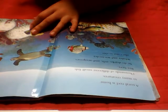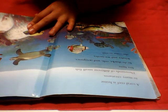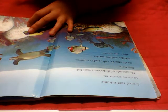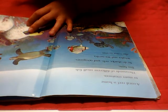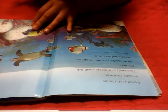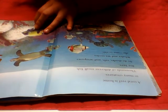This is a coral reef. A coral reef is home to many creatures. Thousands of different small fish live here. So do sharks, eels, and octopus. Whales and sea turtles also come to visit.